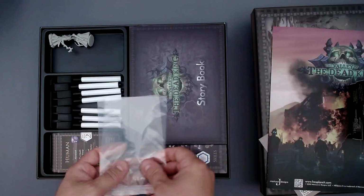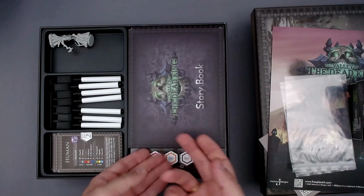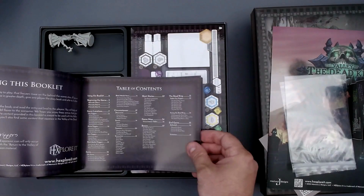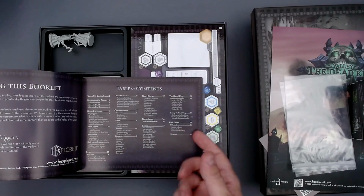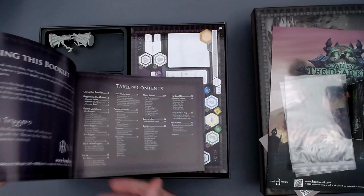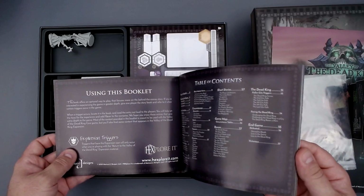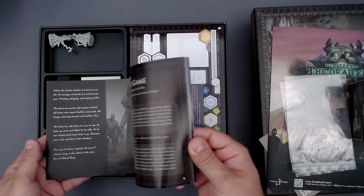So, and then we have 3 baggies. Okay. This is a storybook. So we have a storybook, and then we also have that campaign book. So, what does this... table of cards, beginning the game, game locations. Is that the storybook? But it also seems to be like the rules. Wait. This book offers an optional way to play that focuses more on the behind-the-scenes story. If you're interested in experiencing the game in greater depth, give one player the storybook and refer to it when certain triggers occur in the game.